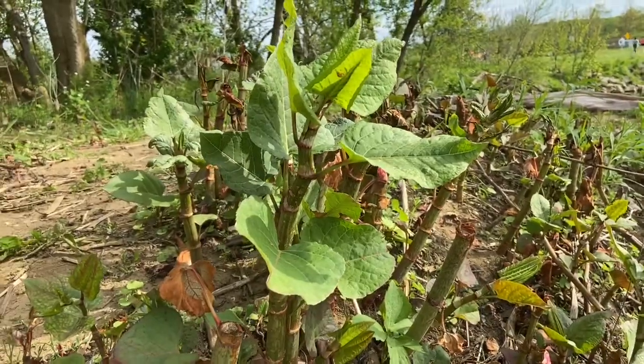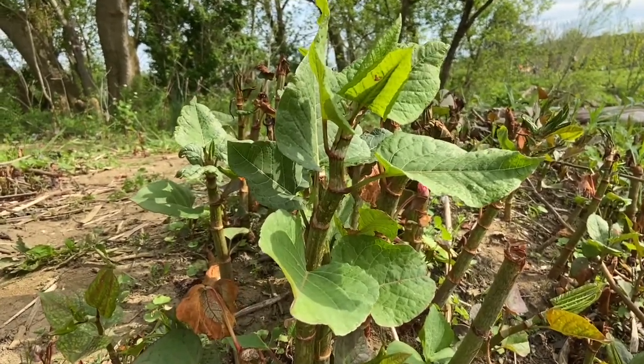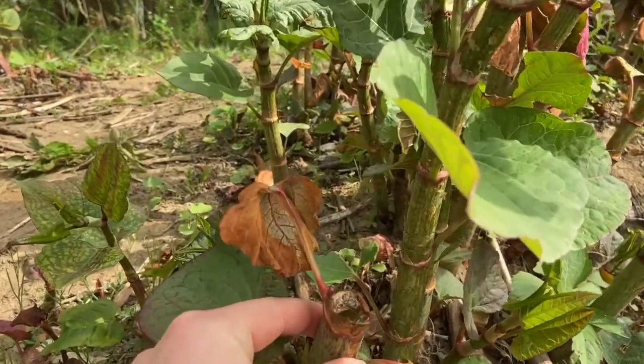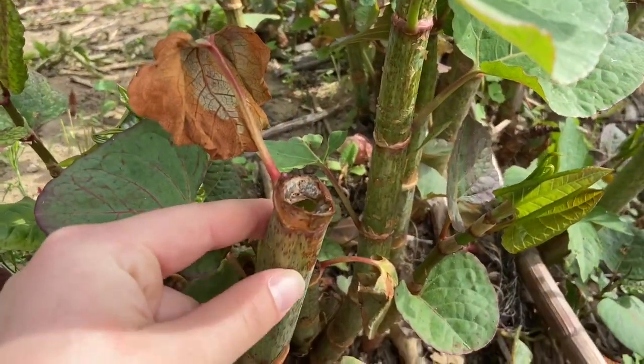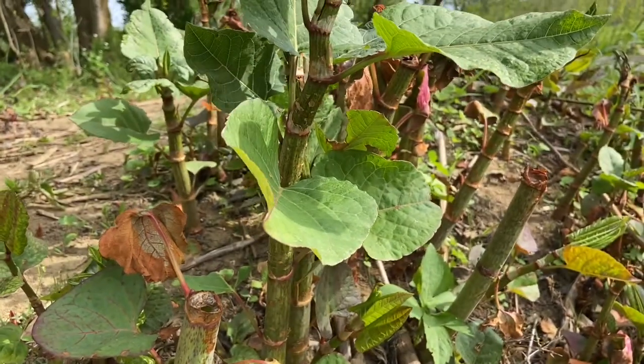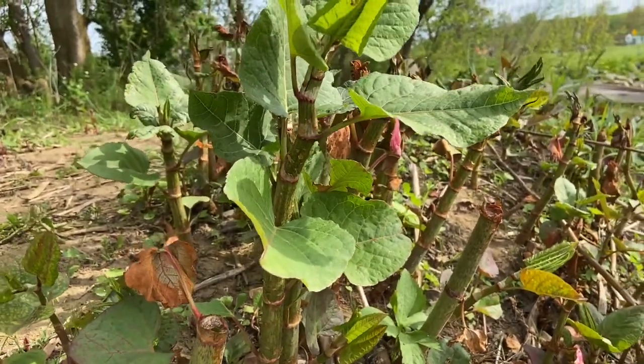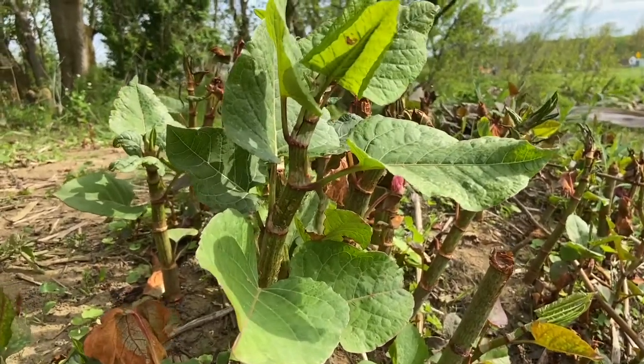This species has a lot of different defining characteristics. One of them is its hollow stem. So you can see one here is actually broken off, and you can see inside it's hollow. And it also has joints, which are very, very distinguishing features.